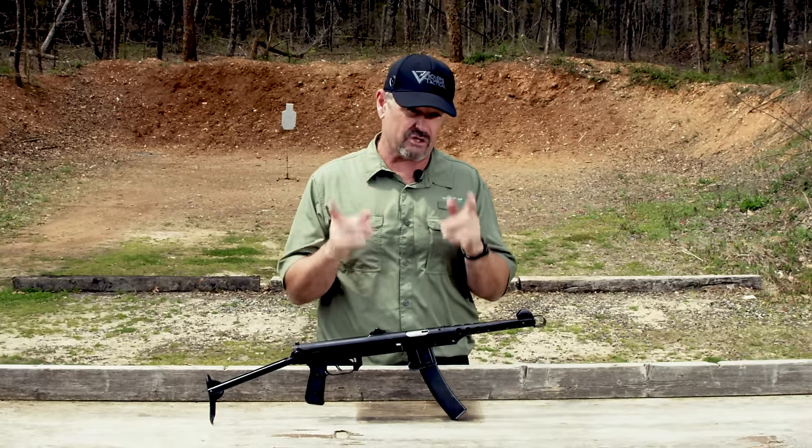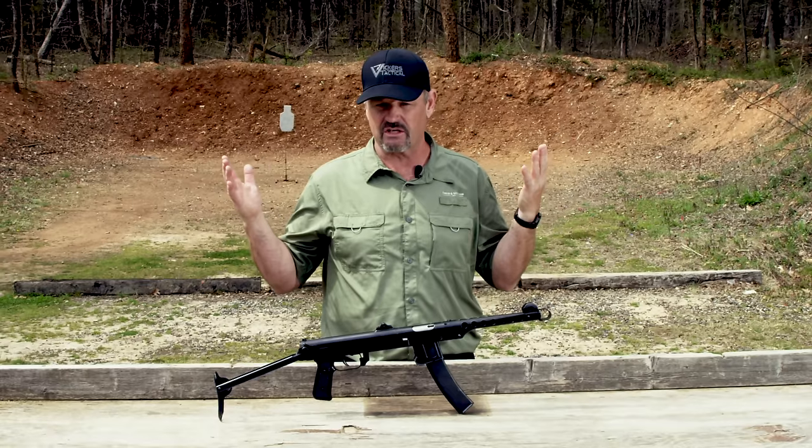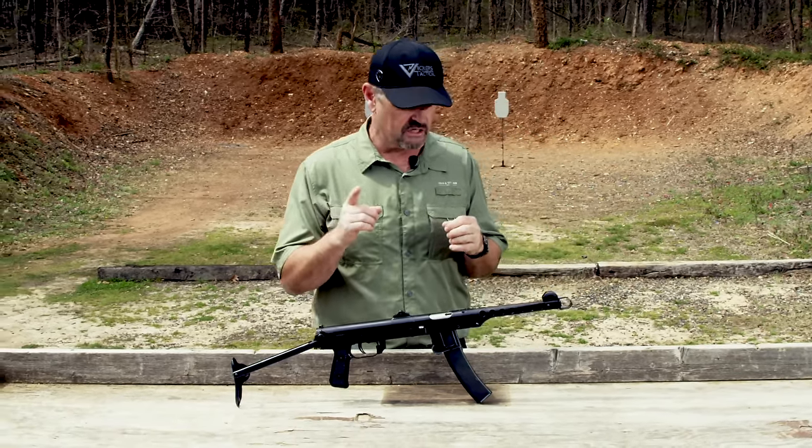Largely made out of stamped sheet metal, very few components are machined. And matter of fact, the stamped sheet metal is ingenious in how much they used it. It's actually a pretty cool gun in a lot of ways.